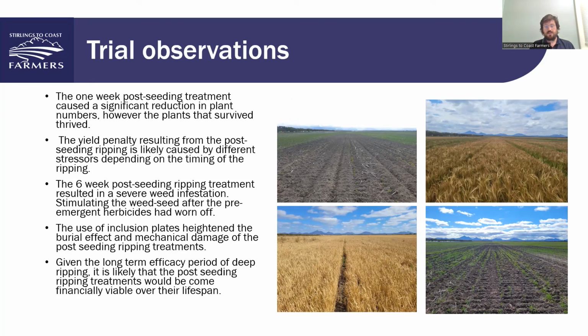Thank you very much. So this trial will be continuing next year, and we'll be tracking the performance of the crop that will be sowed on top of these plots. So this will be looking at how this deep ripping carries into the following year, and at the end of next year we'll have a greater idea of the economics behind deep ripping and whether these costs can pay themselves off and the effect of this deep ripping carried forward into the following year.